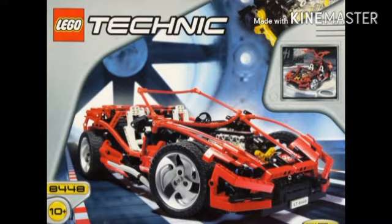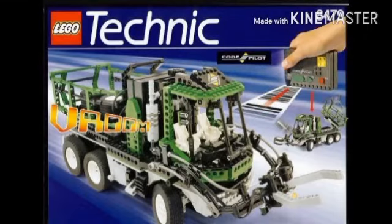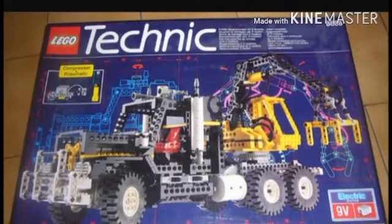Now, here's a list of sets that I think Technic figures should have been included in. Number 1, the Super Saiyan Streetcar. This looks big enough to fit a Technic figure. Number 2, the Supercar. Of course, the seats were not meant for them, but they look big enough to fit in there. Number 3, the Barcode Truck. Why they were not included in this set remains a mystery to me. Number 4, the Big Claw Rig Truck. These seats are specifically made for them, so it shouldn't be a problem for them.